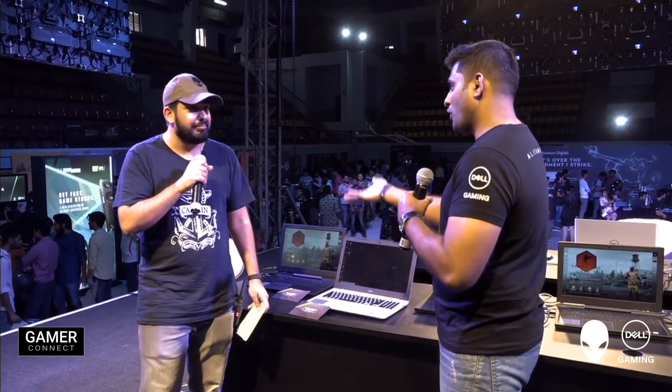Yes. And then you see that we have this Alienware monitor, the 24-inch monitor, which is 240Hz. If you plug into that, then your experience goes to a different level. So when you get back to your home or office, you can ramp it up once again by connecting it to those monitors.